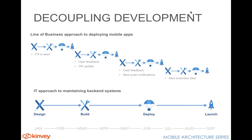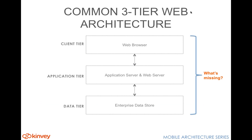And it's a very deliberate approach, again, because you want to make sure that these changes continue to maintain the stability, the security, the availability, because you work very, very hard to get these systems to this place, and you don't want to disrupt that. So somehow you have to figure out a way to decouple the development of the mobile apps from the maintenance of these back-end systems. And how do you do that?